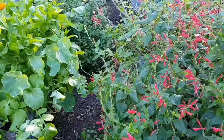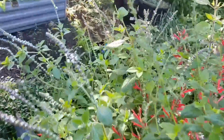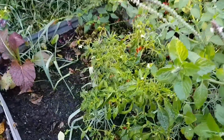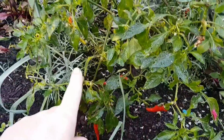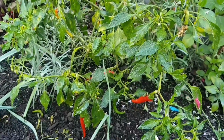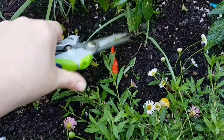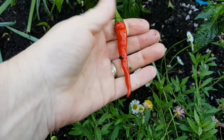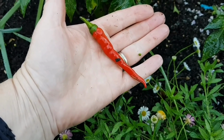I've been meaning to come around here and pick off the rest of my chilies, the Joe's Long chilies, which are down here, because I want to try and overwinter the plant. So I'm going to harvest all of these lovely chilies, whether they're green or red. I'm going to pick them off now. Oh look, there's a lovely one there. I'll pick this one off now. Lovely. Can't believe I've still got some chilies and we're only 2 weeks away from winter. It's awesome.